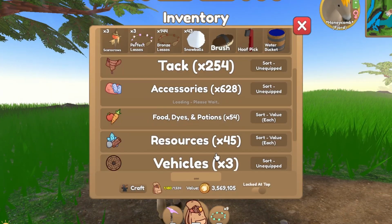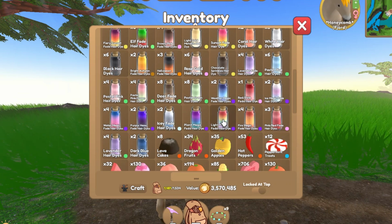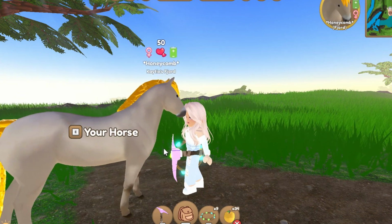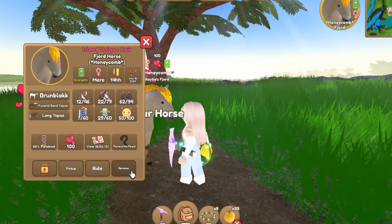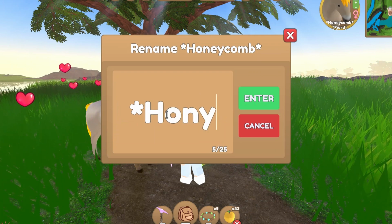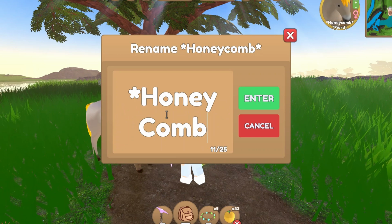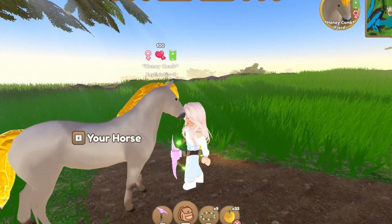Let's get your bond up. If you want me to make a tack set for her, I will. I'm gonna do it anyway. Oh, wait, should I put a gap in the name? Honeycomb. There we go.